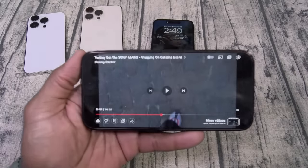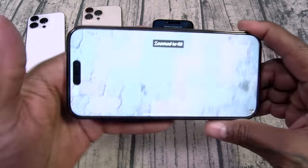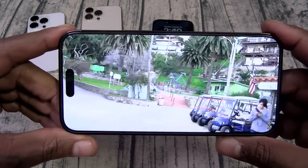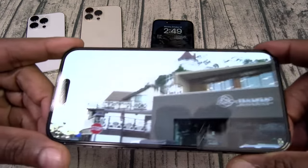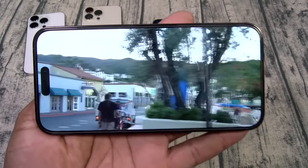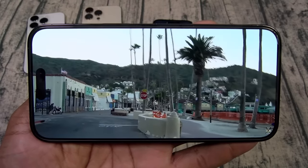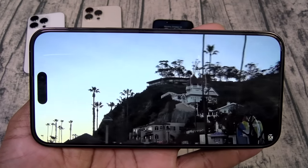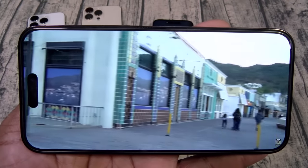All right, so now that you heard the speakers, let's take a look at the display. Watch this. Basically bezel-less, except for the dynamic island. 2000 nits brightness, the supreme viewing angles. Amazing. This is how you want to watch your videos at work, or in your bed, your scumbag videos. Beautiful. I love it. Let's keep it moving.